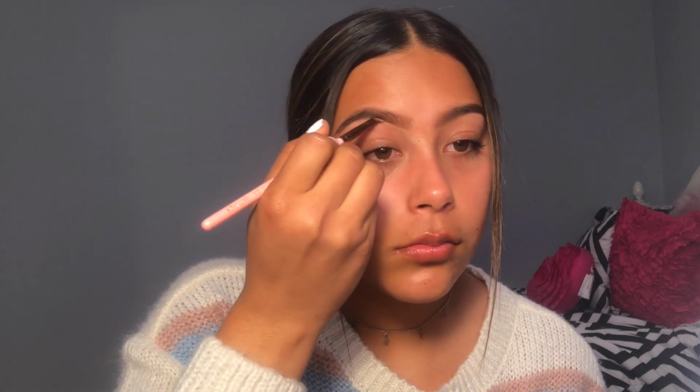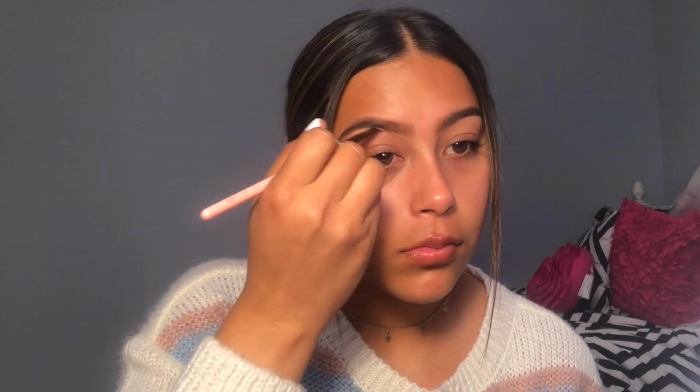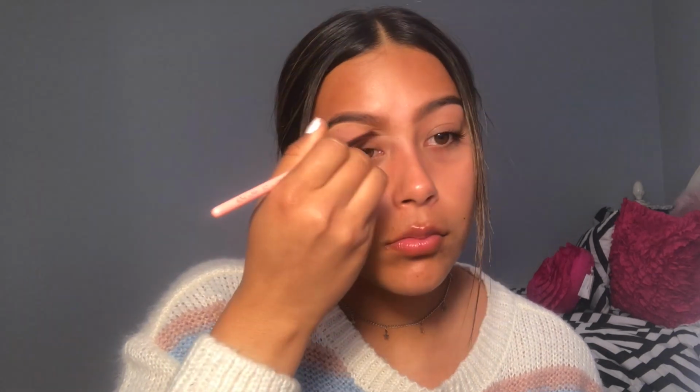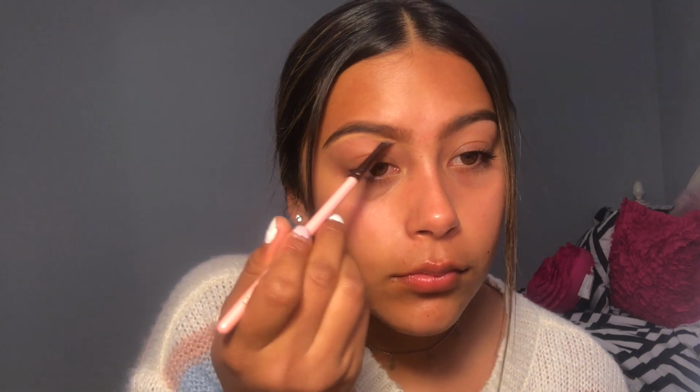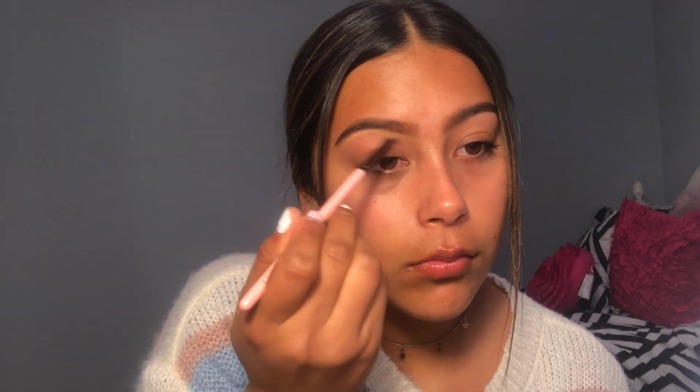And I always clean up my brows with concealer, and I learned this from James Charles, actually. And I think this is a tip that everyone should use because it is a game changer. My brows look 10 times better when they're cleaned up with concealer than when they're not, in my opinion.